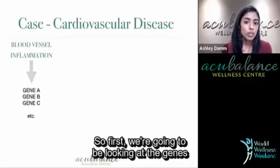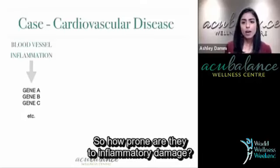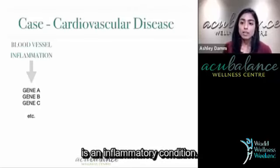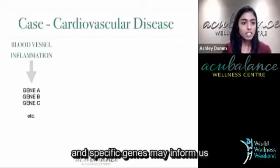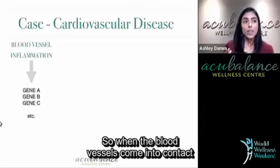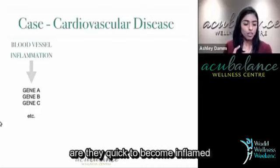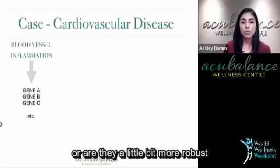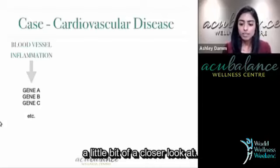So first, we're going to be looking at the genes associated with the integrity of his blood vessels. So how prone are they to inflammatory damage? We now know that cardiovascular disease is an inflammatory condition. It's not simply an issue with cholesterol, and specific genes may inform us of how likely his blood vessels are to becoming inflamed. So when the blood vessels come into contact with inflammation or toxins floating around in the blood, are they quick to become inflamed, or are they a little bit more robust and not so likely to become inflamed? That is something that we're going to take a little bit of a closer look at.